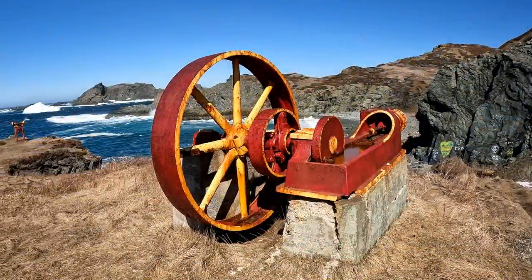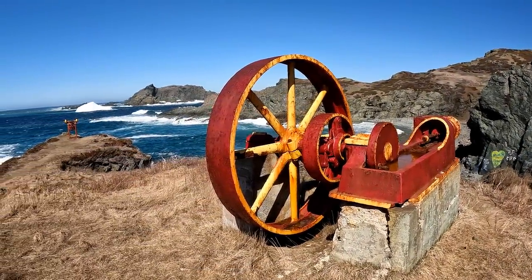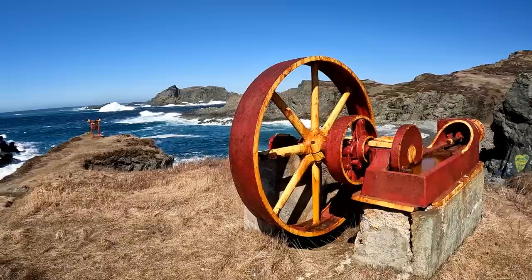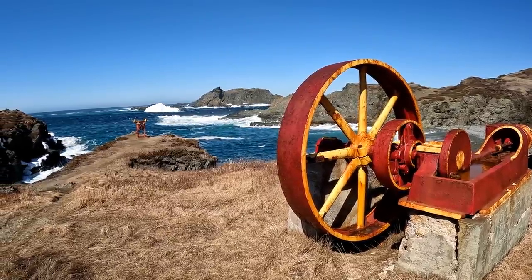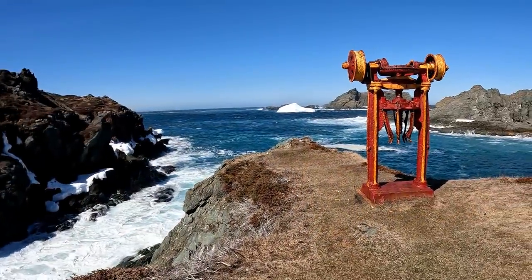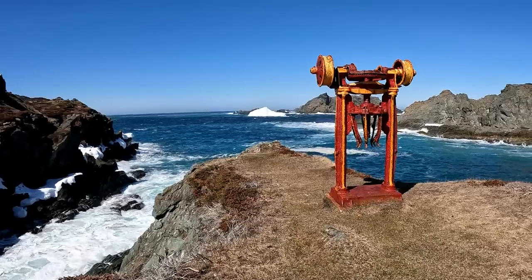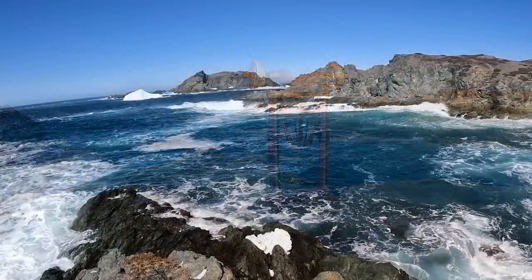What you see here is what's left of Sleepy Cove Copper Mine, operated by Great Northern Copper Company, who excavated a 114-foot deep shaft of this cliffside. While mine operations peaked in 1918, copper prices soon plummeted, and the mine was closed in 1920.